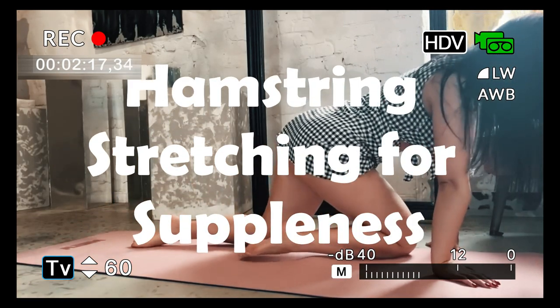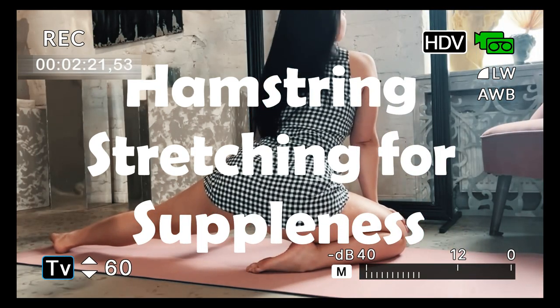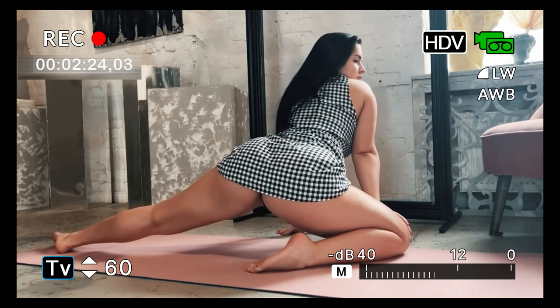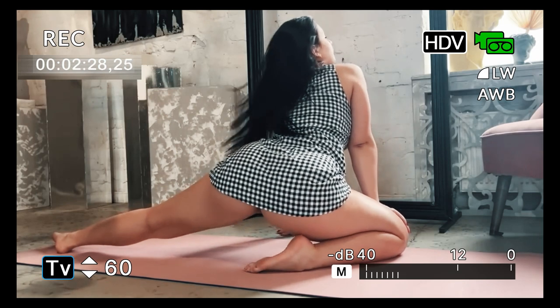Hamstring stretching for suppleness. Stretching the hamstring muscles is essential for enhancing suppleness in the back of the thighs. Techniques such as sitting stretches and reaching for the toes can provide significant benefits.